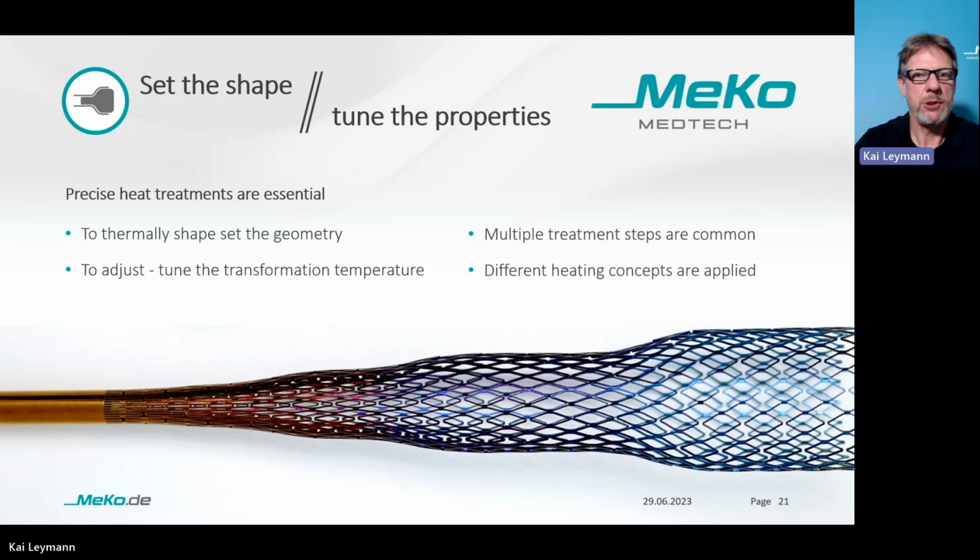Set to shape, tune the properties. This is a very important topic because precise heat treatments are essential. Of course, we need to thermally set the geometry so that the part gets its later shape for the functionality, so that it gets the right shape for staying in the body, as well as holding a valve, or the leaflets. Besides that, we also need to adjust the transformation temperatures.